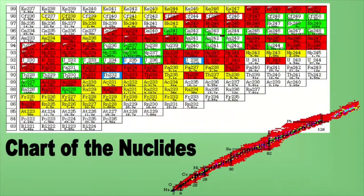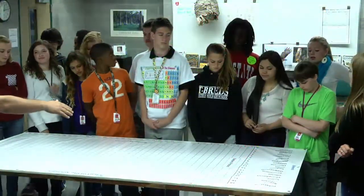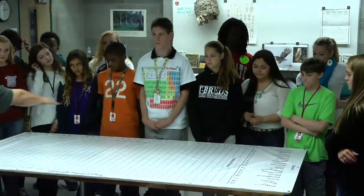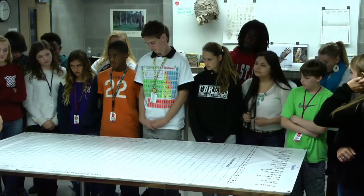Up the Y axis is the number of protons, and that also corresponds to the element name. Along the X axis is the number of neutrons. And so we're going to take all of those tiles and put them on here. And we'll do some examples.